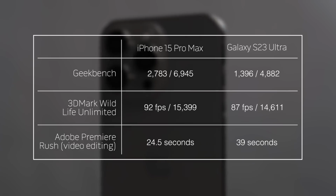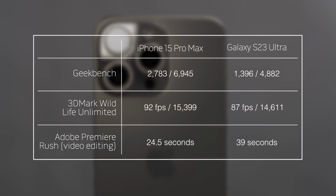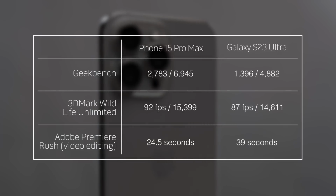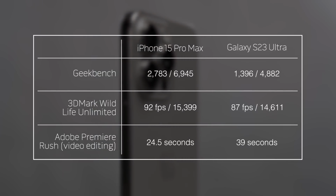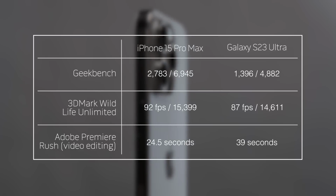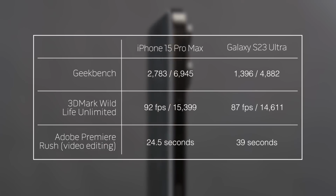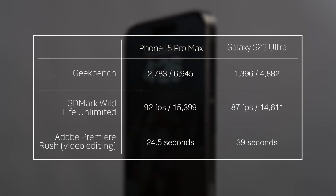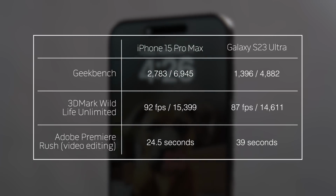The iPhone 15 Pro Max's graphics scores were just as impressive, as it hit 92 frames per second in 3DMark Wild Life Unlimited. That's about 25% faster than the iPhone 14 Pro Max and beat the Galaxy S23 Ultra's 87 frames per second. We also time how long it takes to transcode a 4K video to 1080p in the Adobe Premiere Rush app. The iPhone 15 Pro Max needed just 24.5 seconds, compared to 30 seconds for the iPhone 14 Pro Max and 39 seconds for the Samsung.